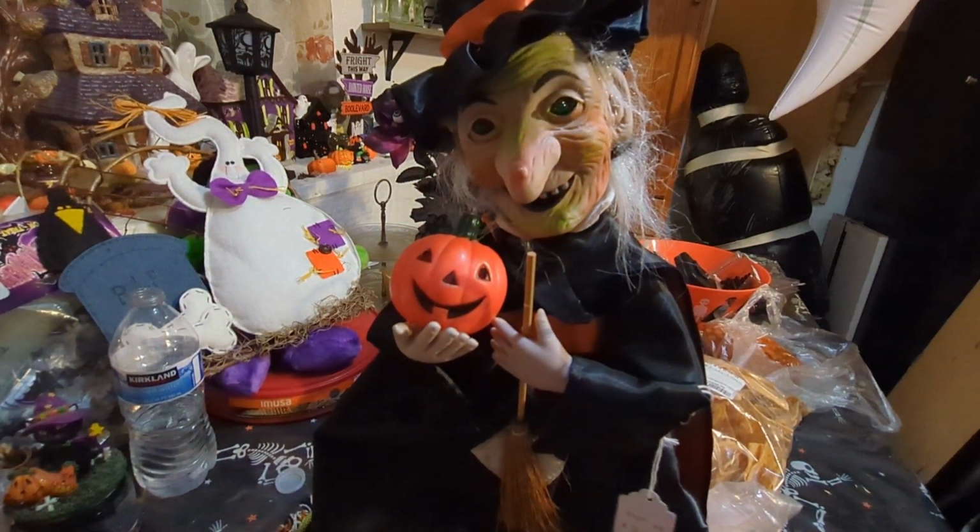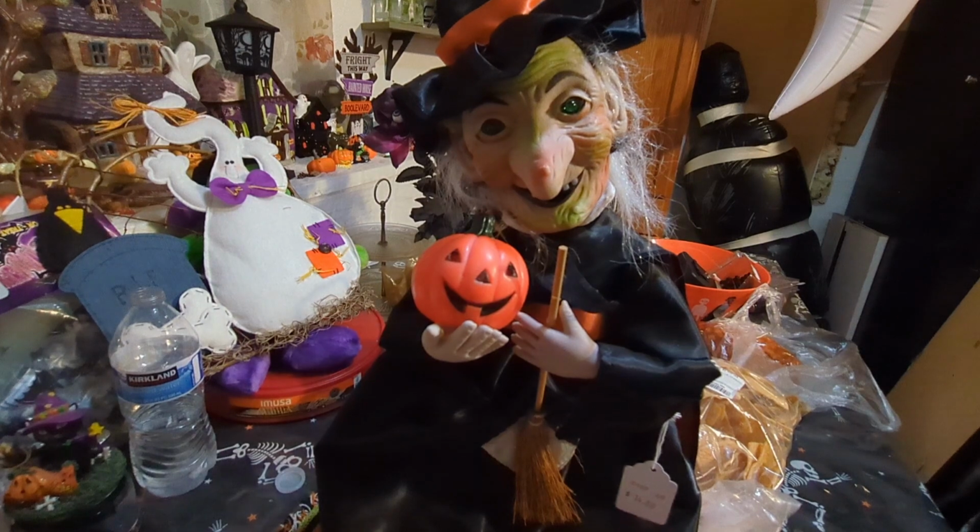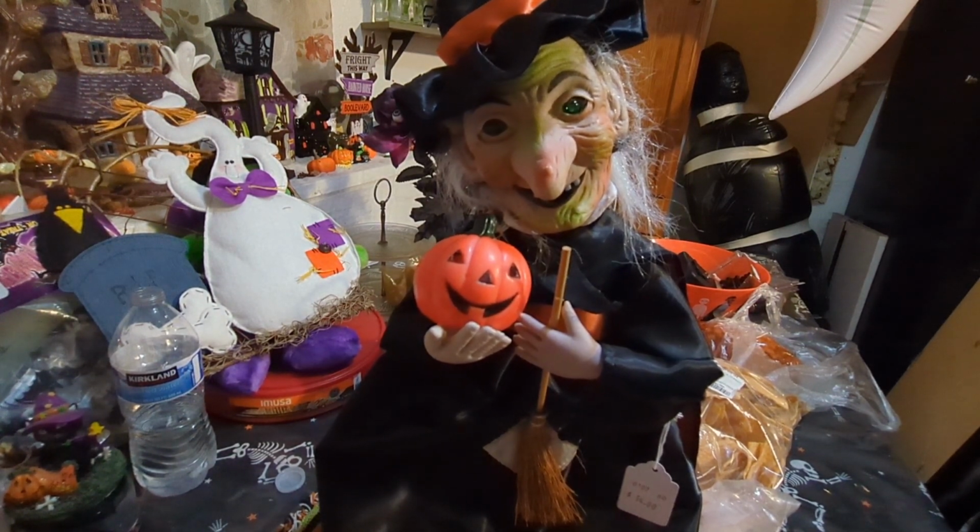But the main reason I say she does the same as Dracula is, hopefully I can insert the clip in. She looks almost in the exact same pose as that Dracula and does literally the exact same sound effect. So hopefully I insert it right now.